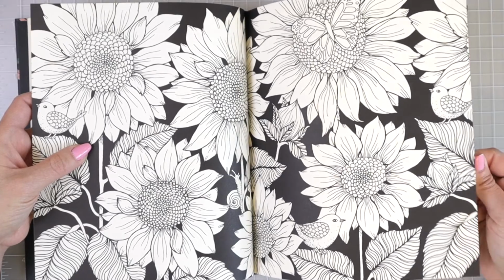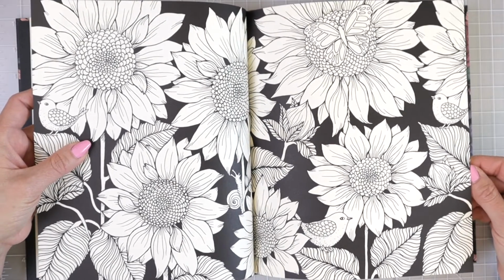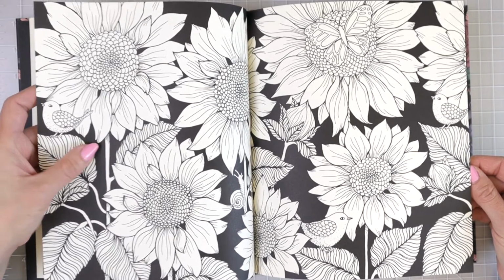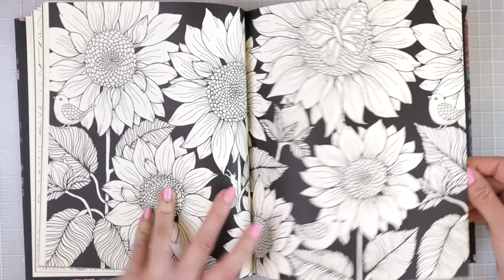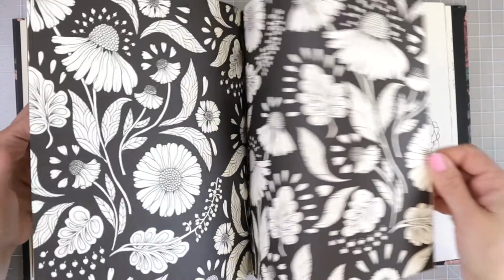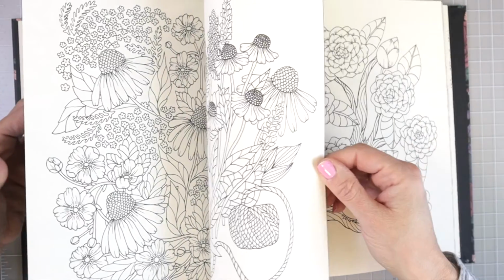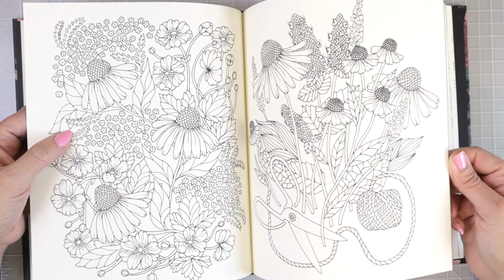Oh my gosh, look at these sunflowers. I bet these would look beautiful once you've colored them in, especially with that black background. Now, that's the one thing you will notice about the Maria Trolle books. You're going to have a few pages scattered throughout where you have the black background. Here's another one. But when you add a black background to bright colors, it really makes them pop.